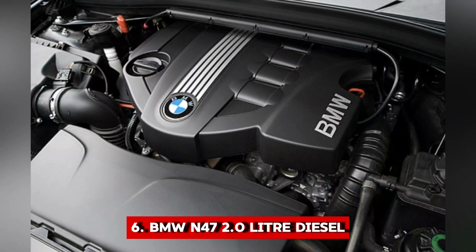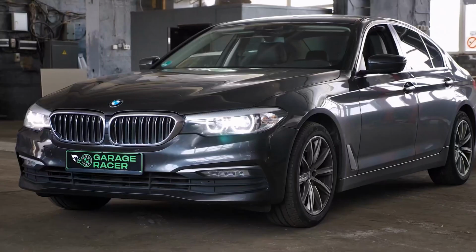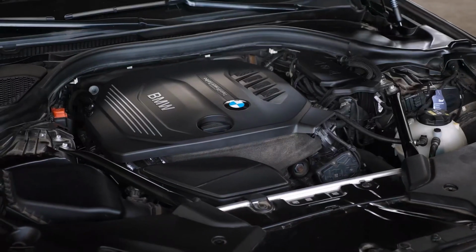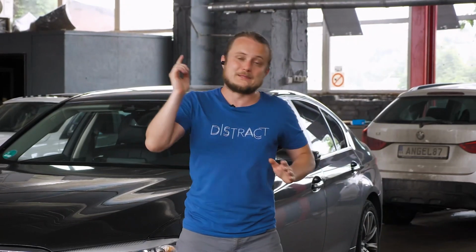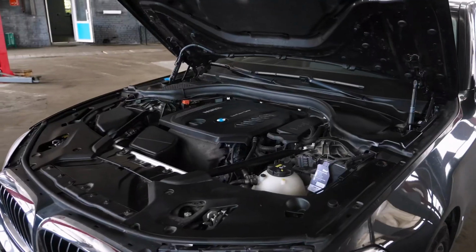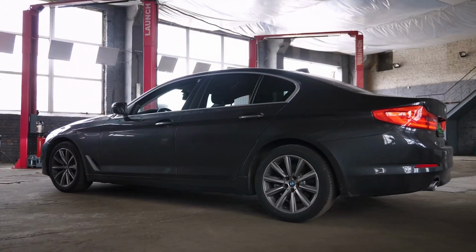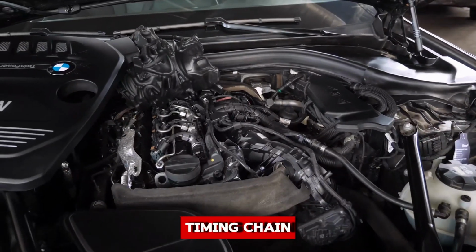6. BMW N47 2.0-liter diesel. Searching for a diesel motor to steer clear of? Well, look no further. The BMW N47 is your answer. Traditionally, BMW shined with its seamless and polished diesel engines. However, the N47 destroyed that reputation. Its notorious flaw? The timing chain.